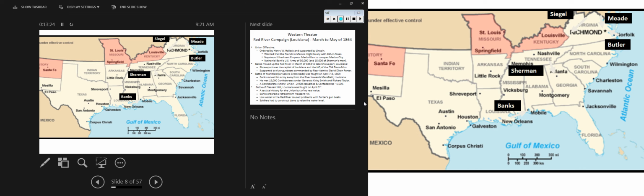So these are just the locations of the generals in 1864. So Grant commanding all armies now. We have Franz Sigel here in the valley, Meade in the east, the Beast, Benjamin Butler in the east, Sherman in the Atlanta Campaign, and then Banks in what is known as the Red River Campaign in Louisiana. And then down here, I probably should have added, this is Farragut in Mobile Bay down here in Alabama.